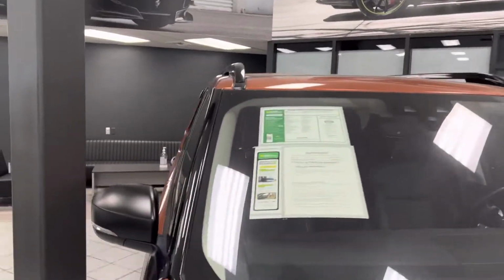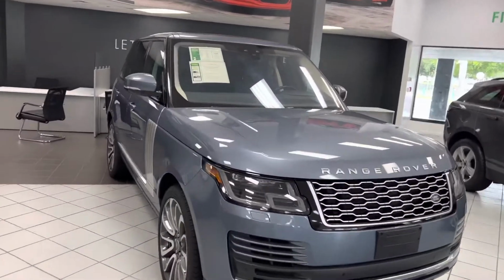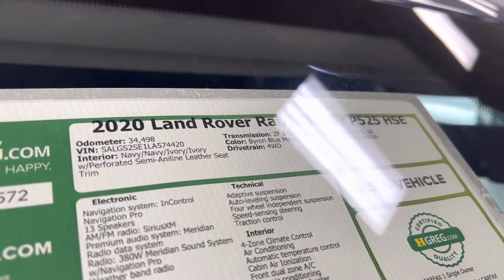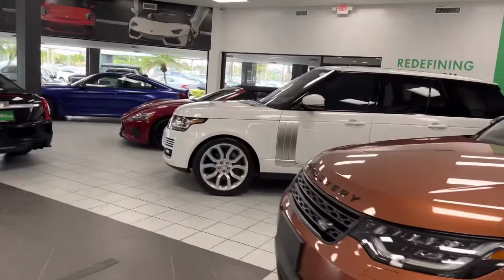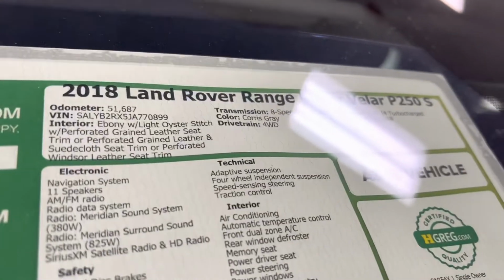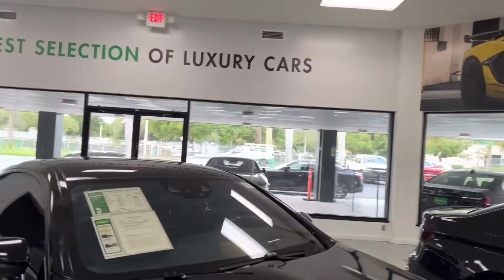This is another Range Rover, only 39,498. Discovery, HSE Luxury. This is another Range Rover, 84,998. This one is a 2020 Land Rover Range Rover, P525 HSE, 84,000. So that's the all luxurious selection. Another one, 39,998, Range Rover Velar P250S. Very nice. If you guys are looking for any luxury car, call me or text me.